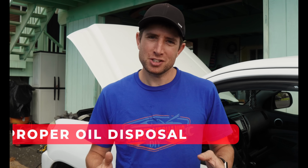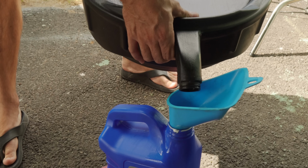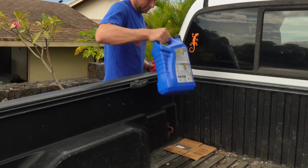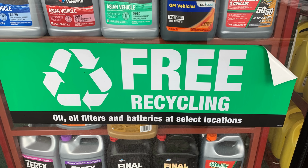So the last one I want to mention is proper oil disposal. We all know not to dump our oil down the storm drain, but a lot of people don't realize that there's a free and easy way to dispose of your old motor oil that's environmentally friendly. Pretty much every town in America has a program for recycling old oil. That may be a standalone recycling center, or it may be at a local auto parts store that offers the service. So take your motor oil there. Don't dump it in your vegetable garden.